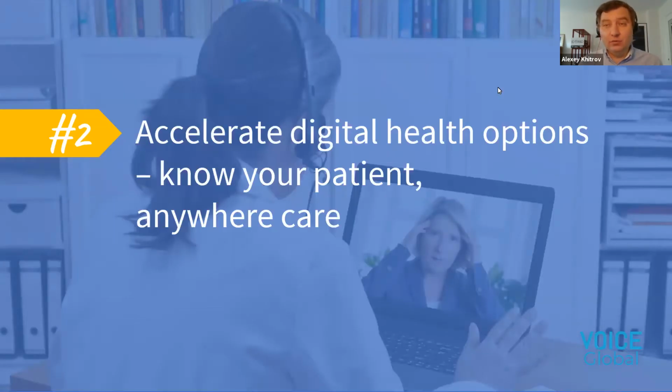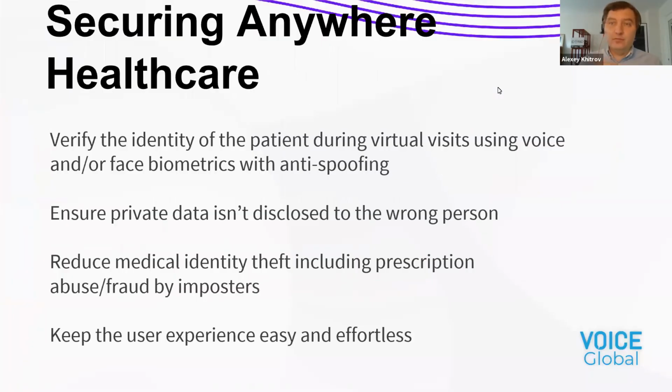It's also a great solution for remote access to healthcare. And this is one of the big trends that we're seeing in the industry right now. We know that telemedicine is on the rise. The ability to communicate with a healthcare provider, with a doctor or nurse, remotely without physically going to the hospital is extremely important. And in order to facilitate that communication, we need to make sure that the doctors can get access to the right records, and can share that sensitive healthcare information with the right patient. In order to do that, we need to make sure that the patient is properly authenticated in that remote channel. Again, voice is a great way to do that.